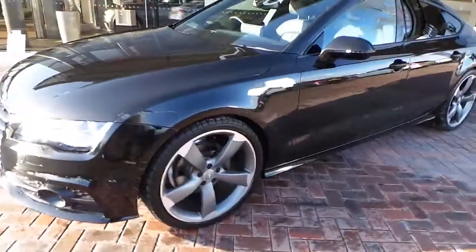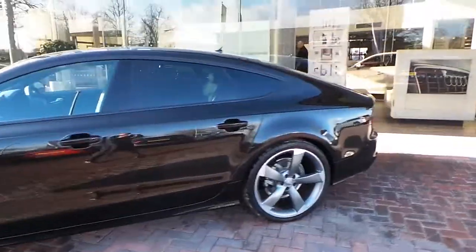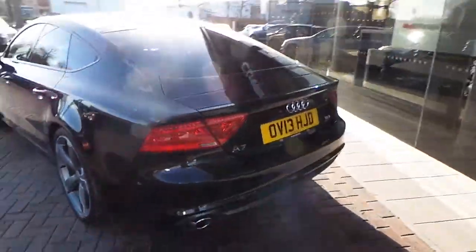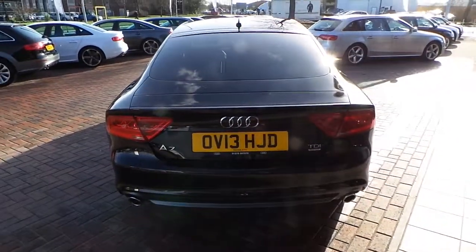21-inch rotor wheels, tinted windows at the back. Coming down to the rear of the car, you do have two exhausts, one each side, and also a retractable spoiler.